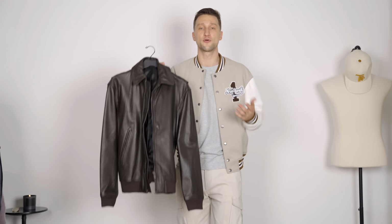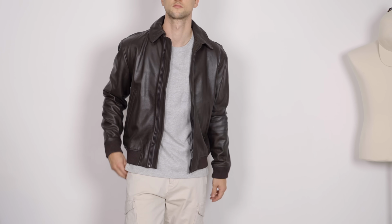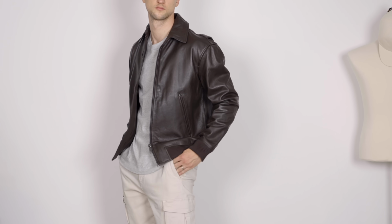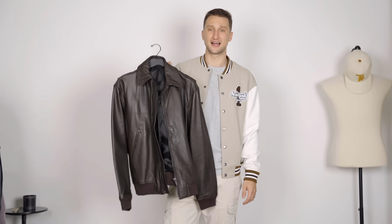Really like this piece, a bit more relaxed, a bit more 90s, a bit more playing into the vintage style. Even the fact that it's not black, it has a little bit of a warmth to it, is gonna make this look really, really great with a lot of earth tones. And yeah, nice, classic, simple piece.